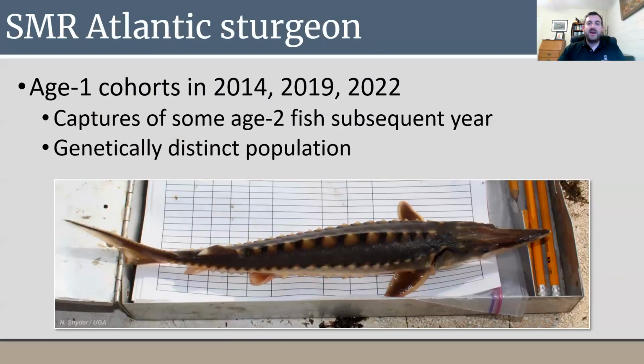And we found evidence of age 1 cohorts, age 1 fish, in 2014, 2019, and 2022. We've been looking every year. And sometimes we capture age 2 fish in the year after the years where we see age 1 fish. We ended up having a big enough sample size of these small juveniles that the genetics scientists we were working with were able to determine these fish were from a genetically distinct population. So we confirmed that these really were St. Mary's Atlantic sturgeon, and the population was not extinct. They're just very few and far between. So that was pretty great.